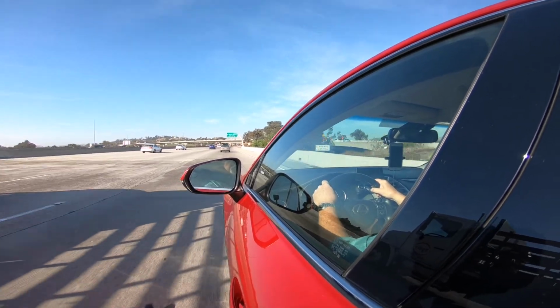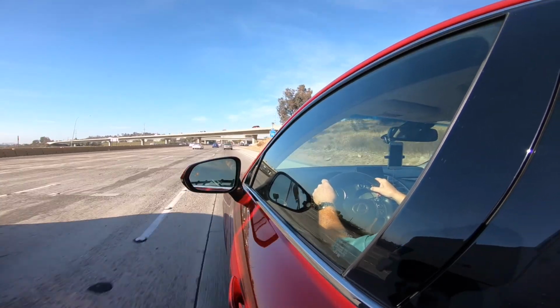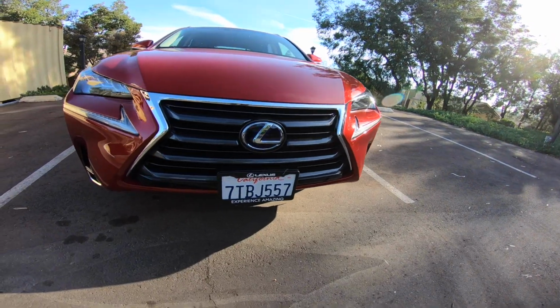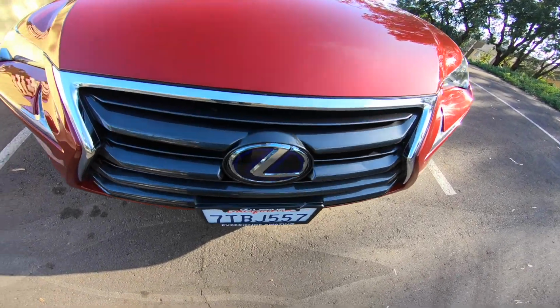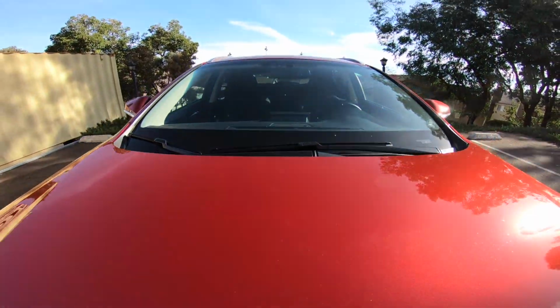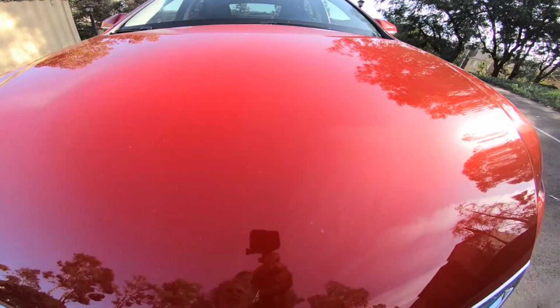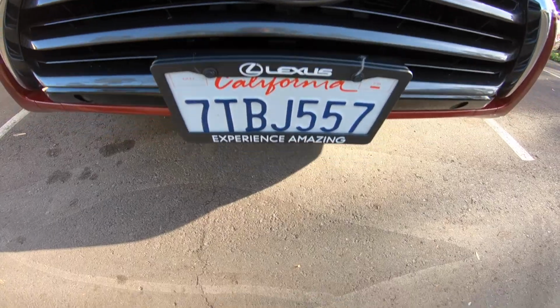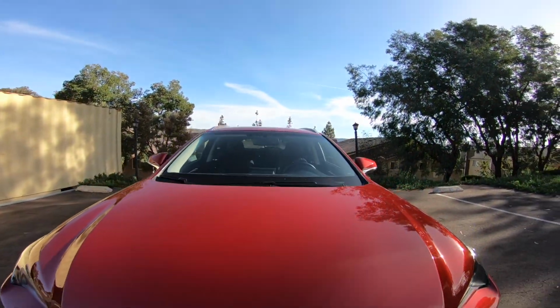So let's start by describing the NX300h. This is a small crossover SUV made by Lexus, and it is, dare I suggest, similar to the RAV4. They may share some commonalities, but make no mistake, this is Lexus down to its DNA. Everything about it says Lexus.